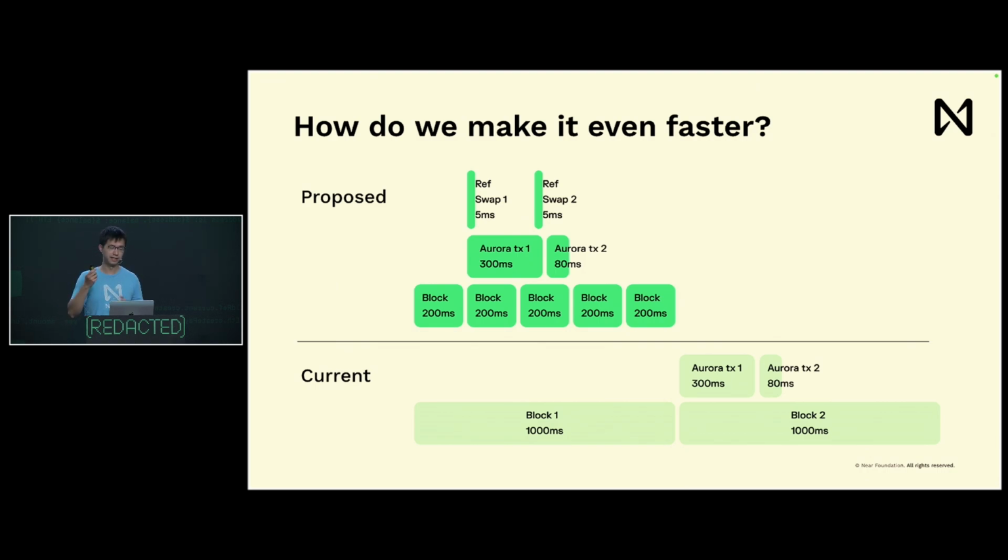For example, we have Aurora running an EVM interpreter as a smart contract, and Alex has come to me at least 100 times saying, hey, how can we make sure that 1 transaction can fit more gas into it so that we can be fully compatible with Ethereum, executing 30 million EVM gas in 1 transaction. So this is basically the solution to that. And on top of that, still the use cases we support today, let's say Ref swaps that take 5 milliseconds, that's also readily available and also much faster.